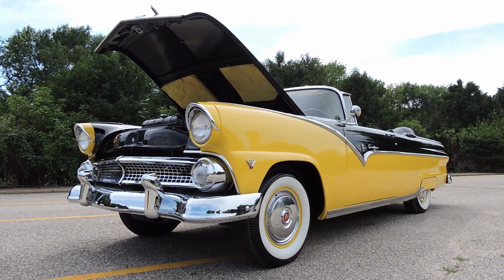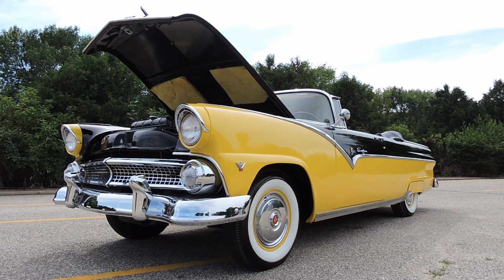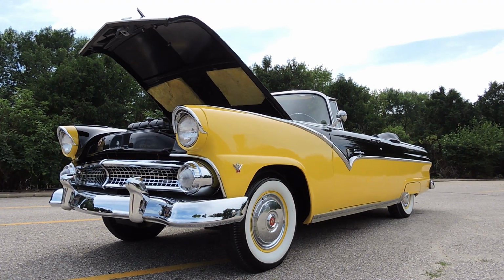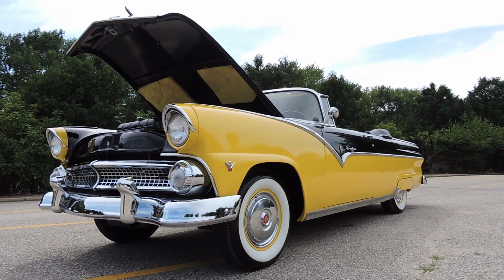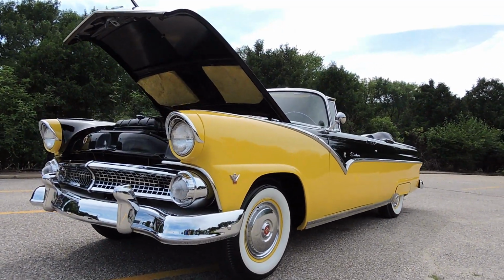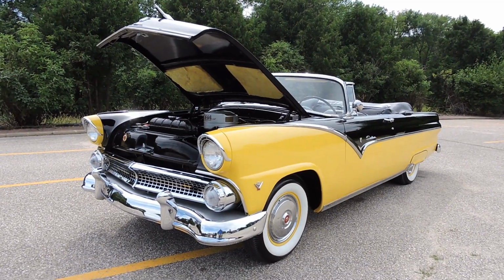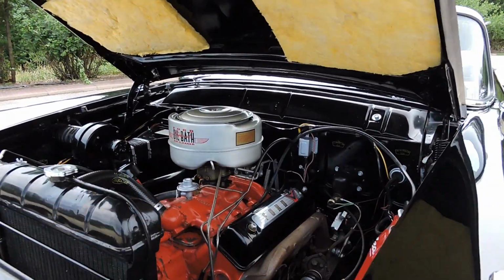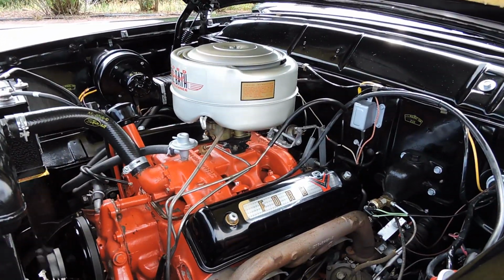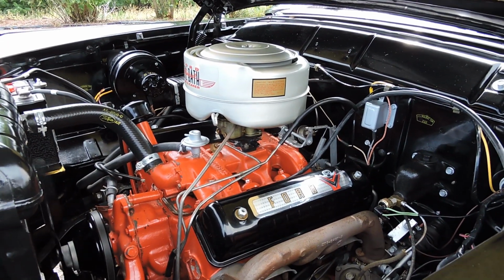This 1955 Ford Sunliner convertible is absolutely gorgeous from bumper to bumper. This car has been treated to a full frame-off restoration that has been meticulously done, and absolutely runs and drives fantastic down the road. As we go into the engine compartment, you can just hear this 272 run absolutely fantastic.